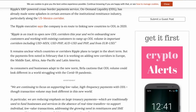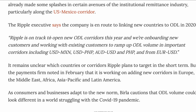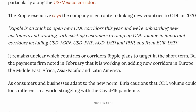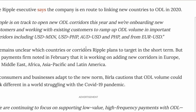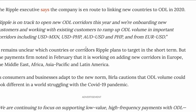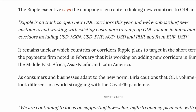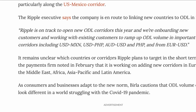Now reading through this a little bit, Ripple is on track to open new ODL corridors this year, and we're onboarding new customers and working with existing customers to ramp up ODL volume in important corridors including USD to Mexican peso, USD to Philippine peso, Australian dollar USD, and Philippine peso, and from Euro to USD. It remains unclear which countries or corridors Ripple plans to target in the short term, but the payments firm noted in February that it is working on adding new corridors in Europe, the Middle East, Africa, Asia Pacific, and Latin America. So again, we're seeing a lot of crazy movement, crazy plans, and it's actually looking pretty damn good for a change.